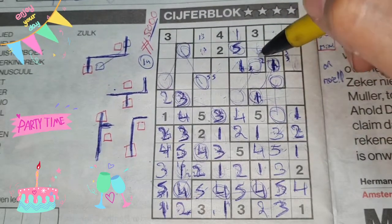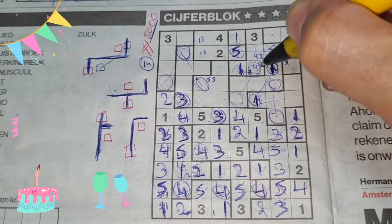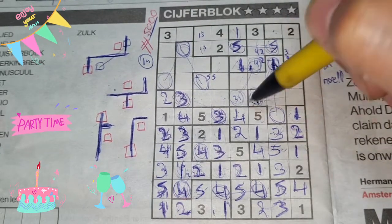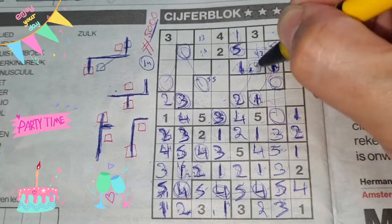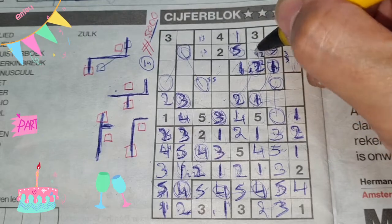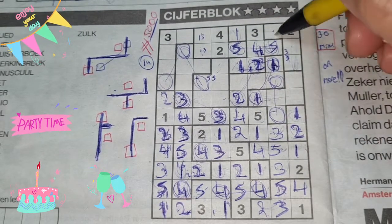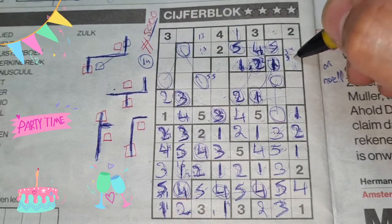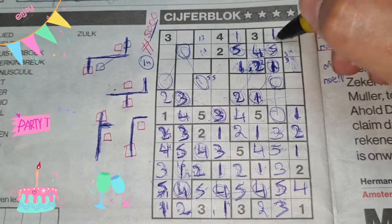2 numbers left in this area, for numbers 2 and 4. And this box is connected with that box, should be also 2 and a 4. But we already have a 4 here, so it can't be 4 anymore. This box should be a 2, and it's connected with that box, should be also a 2. 1 box left in this area for number 4. This box can be a 4, so the 4 goes together with the 3 as a pair. So 1 digit left in this quadro box for number 1.